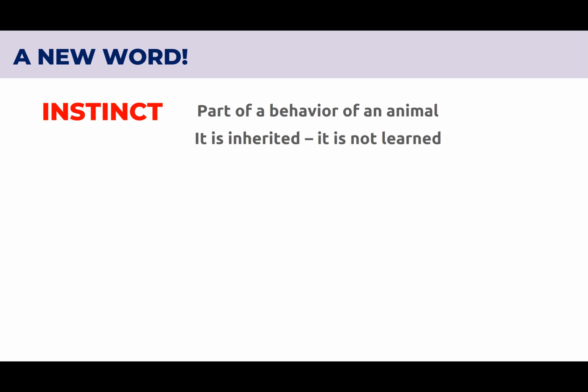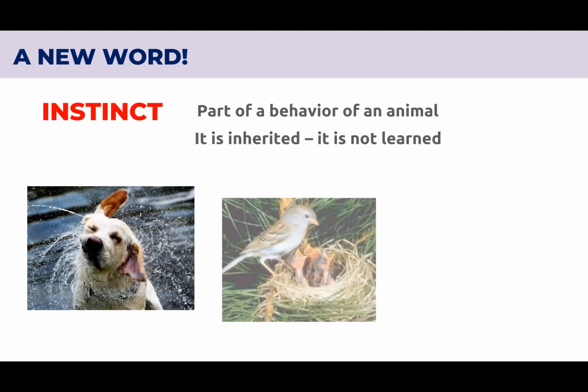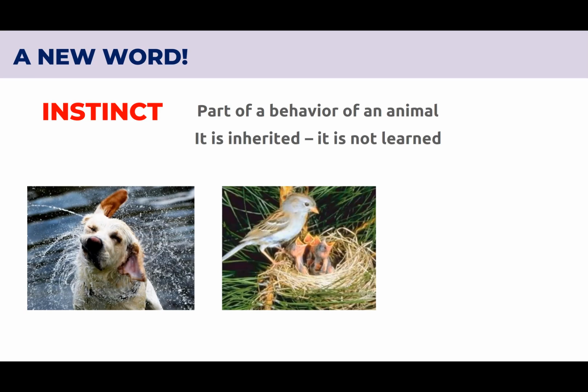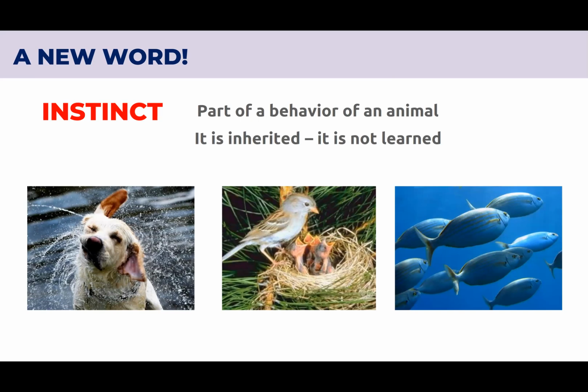When you think about yourself when you're hungry, do you have to be told to eat? Probably not. If you touch a hot stove, do you have to think about removing your hand? Definitely not. Your reactions are instincts. In the animal world, dogs shaking water off of their fur is an instinct. Birds instinctively build nests to house the baby birds. And fish don't think about how to swim. They simply know how to do so.